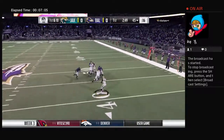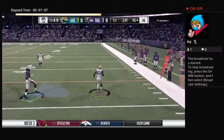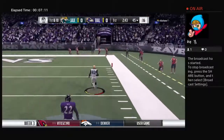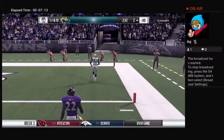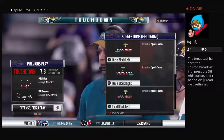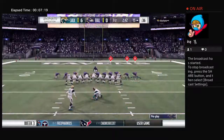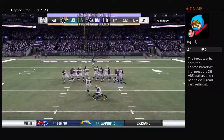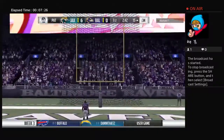They'll come out throwing here to start the drive. And a quick throw here that's complete. There he goes, right side. Touchdown, Jaguars. A big play there with his first career NFL touchdown. And the Jags have taken the early lead.